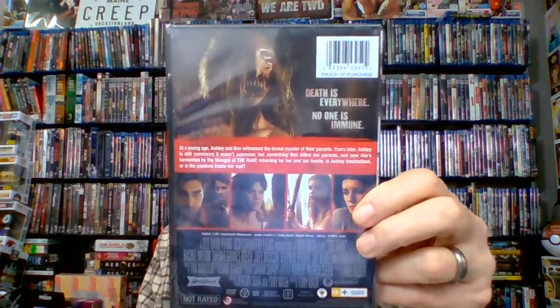The Rake. At a young age, Ashley and Ben witnessed the brutal murder of their parents. Years later, Ashley is still convinced it wasn't someone, but something that killed her parents. And now she's tormented by the thought of the Rake returning for her and her family. Is Ashley traumatized, or is the creature inside her real? Creature inside of her.